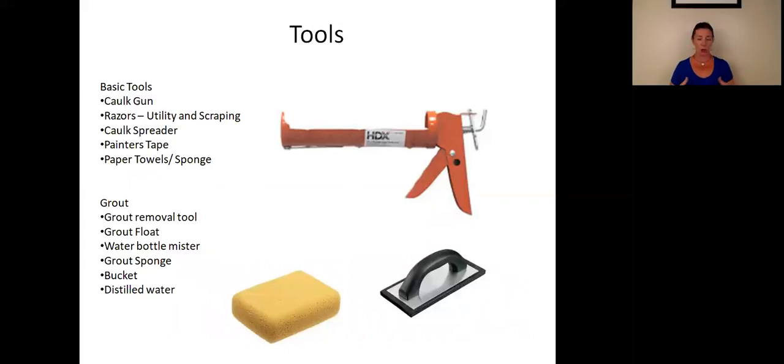But I've told everyone ever since then, if you're going to do a grout project, use distilled water, because then you know that you are getting the least amount of municipal water minerals in your grout. So it'll make for a little less work. So keep that in mind.